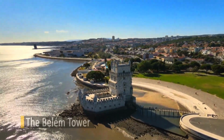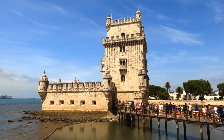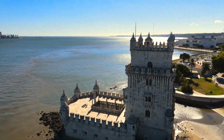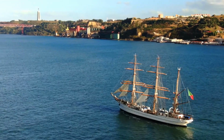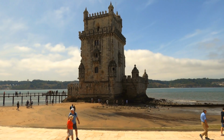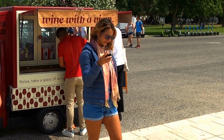Moving on to Lisbon, we come across the famous Belem Tower, a 16th century fortification rising from the river. Built by King John II in 1515, the tower served as a gateway to the city and a defense against invasions. It also served as a departure point for Portugal's navigators on their voyages of discovery to uncharted territories. The tower is built on a small island at the mouth of the Tagus River and is surrounded by water at high tide. While in the area, visitors can enjoy a glass of wine with a view of the river.